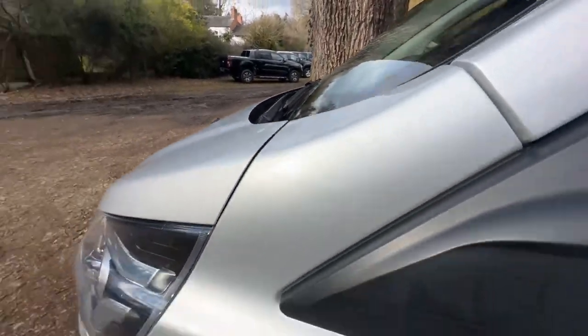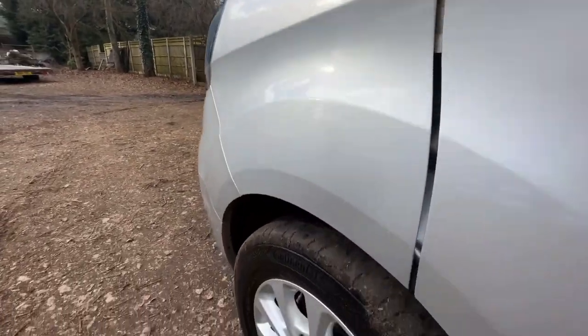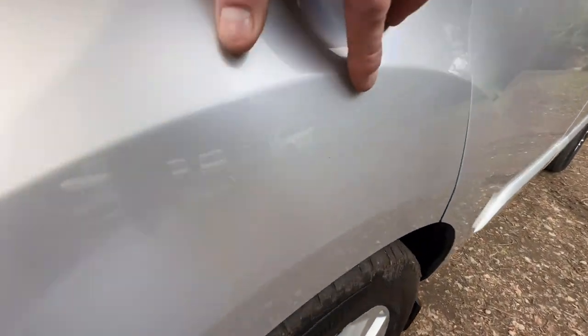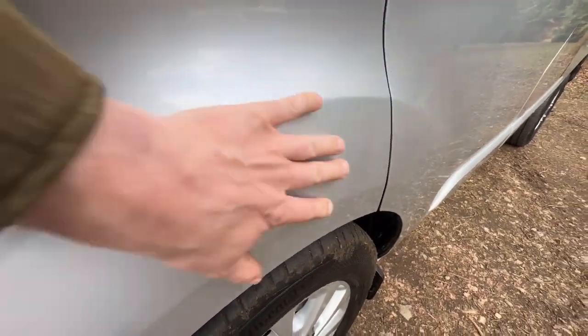So passenger side front wing is again in nice clean condition. There's no nasty marks or dints. Being very critical, there's a very fine rub mark. I won't say it's a scratch, it's a rub mark. It's like it rubbed against a bush.